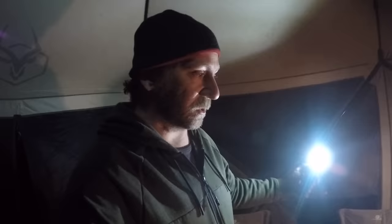So we got the Mr. Buddy heater. This thing is a catalytic heater, which in the States, it is approved for indoor use in a tent. In Canada, not so much, just because of the different regulations. It doesn't emit carbon monoxide, and it actually has a low oxygen shutoff. So if you didn't have a wall of screen, it would shut off if the oxygen got too low before it killed you.